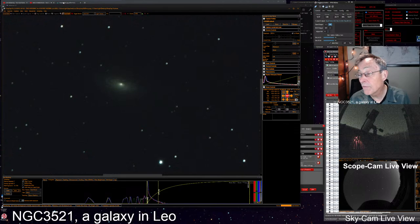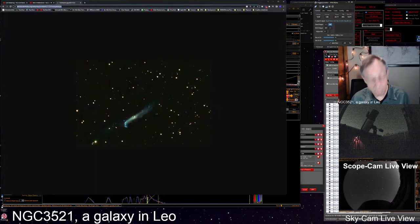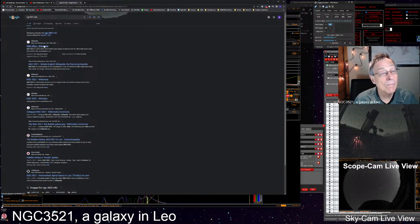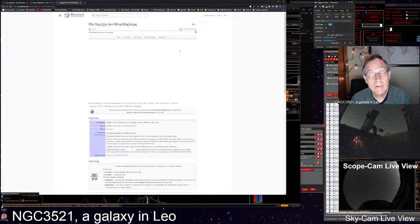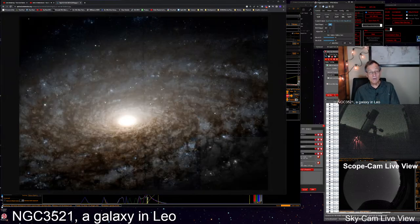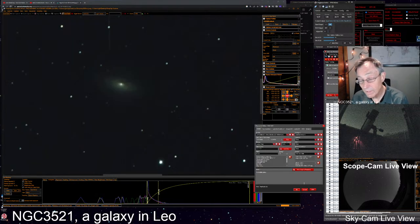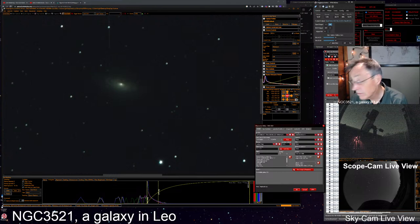This is NGC 3521. Flocculent intermediate spiral. That's amazing. Flocculent intermediate spiral located around 26 million light years from Earth in the constellation Leo. Flocculent intermediate galaxy stew. 26 million light years away.